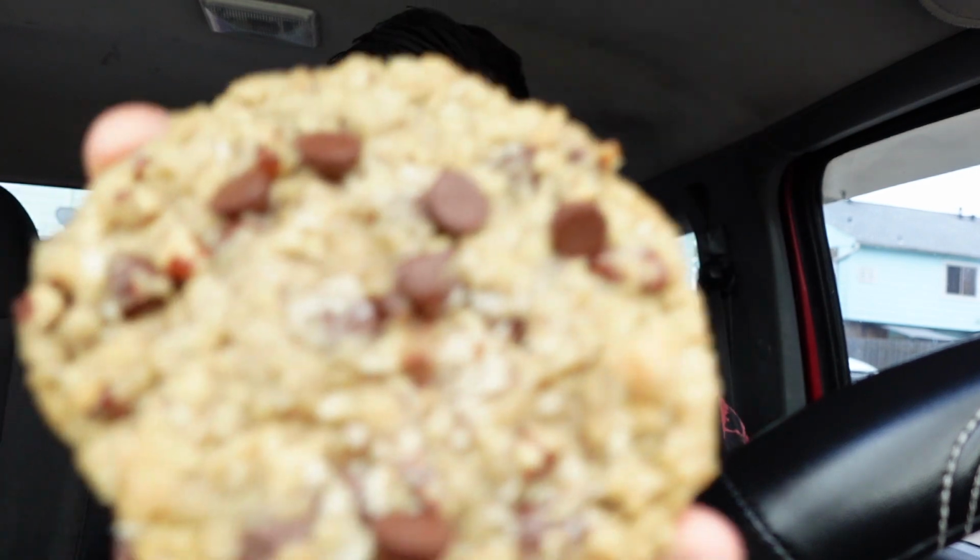We have some Crumbl cookies of the week. So I got raspberry donut. I have honey bun, cowboy something. Which one is it? Cowboy cookie. And then I got the new cookies and cream Oreo. I am going to start off with the cowboy cookie.